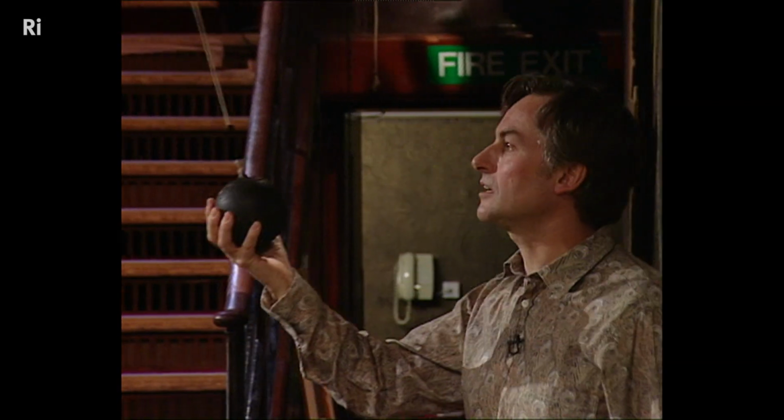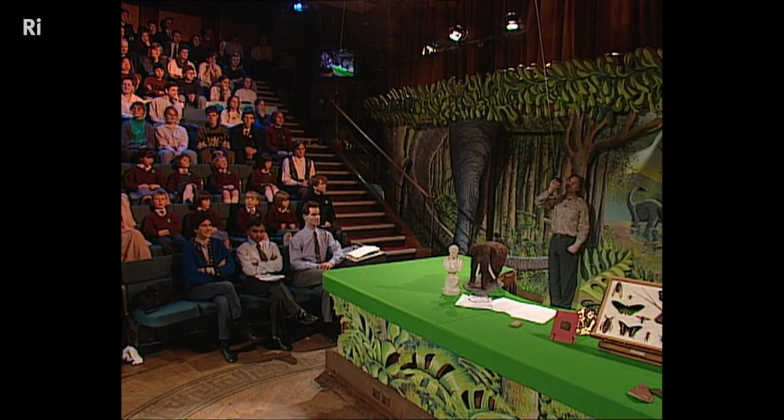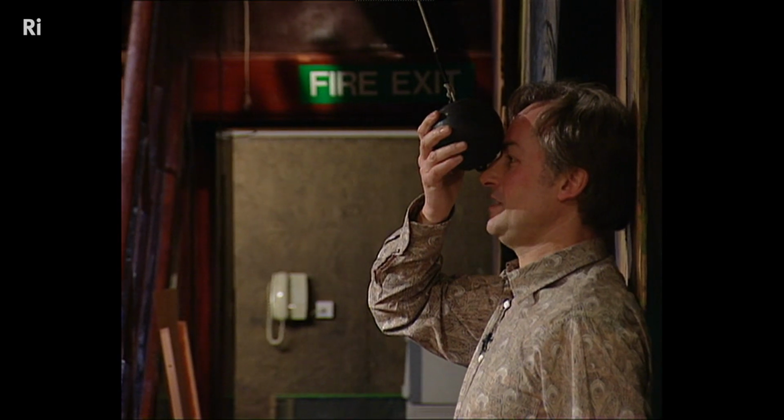I'm going to stand here, and I'm going to release it. And it's going to go over there, and it's going to come roaring back towards me, and all my instincts are going to tell me to run for it. The whole principle is you can't gain energy, so it should swing back roughly to its original position. It can't go any further.